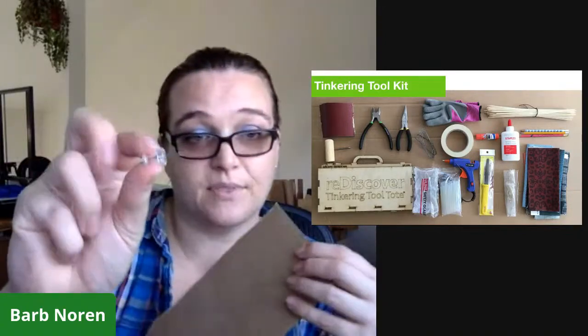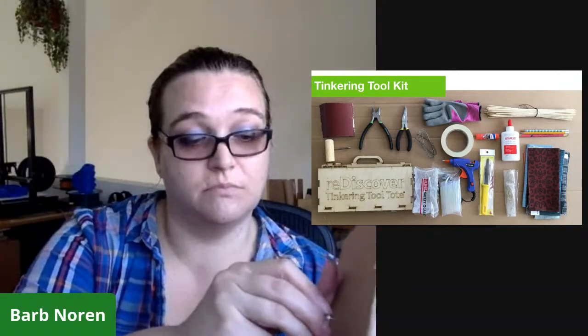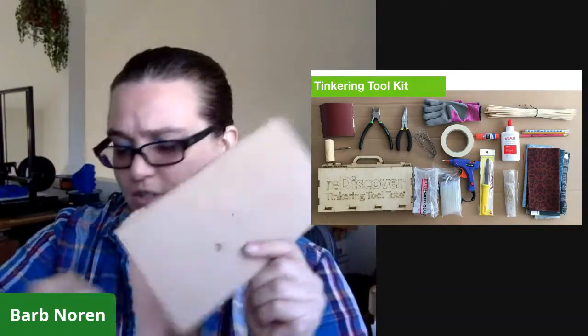Another thing, if you don't have an awl like that, is a thumbtack. These work as well. Hole is a tiny bit smaller, but this is still quite useful.